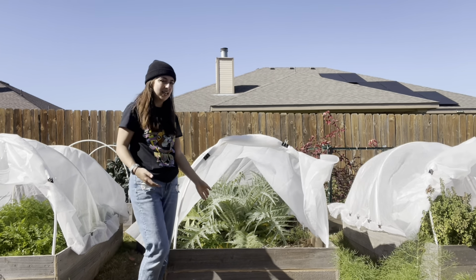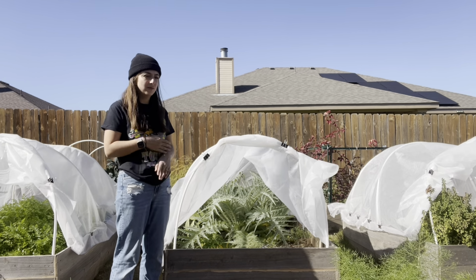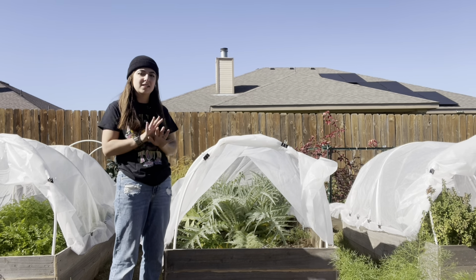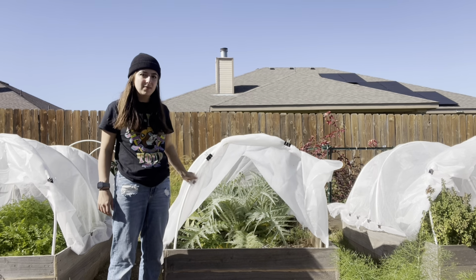But this is pretty much it. I did use it with the other two next to it for a couple of freezes so far this winter, and it worked really well. I had a couple of frost sensitive plants in that one over there, and they are completely fine due to the protective covering. So this has been working really well so far.